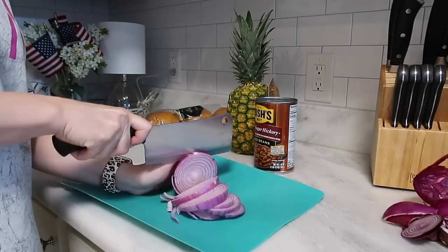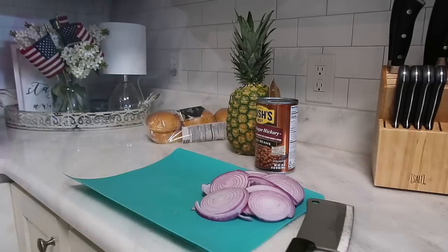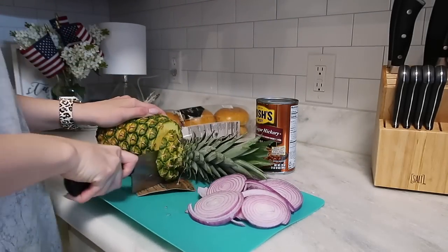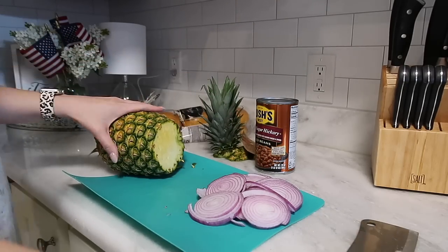And then while he's doing that, I'm gonna start those baked beans, and Kirstie's probably watching this thinking, oh my gosh, she's using canned baked beans, because Kirstie makes the most amazing beans in the whole entire world. She adds so much stuff to them and they're delicious, but Bush's is as good as it gets over here.